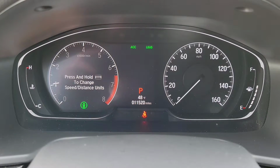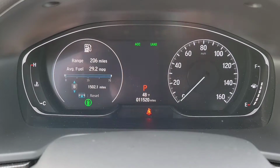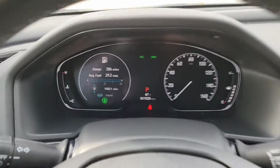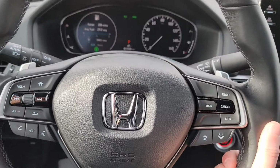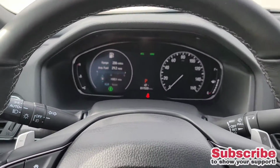Over here, as we select stuff, we can see our tachometer, stuff like that. Any kind of additional information you want to see on that left-hand side. Now the steering wheel is going to be adjustable. Right over there is your release. It's going to be a telescope, so it goes in and out, up and down. So go ahead and adjust as you see fit.